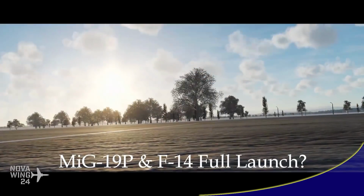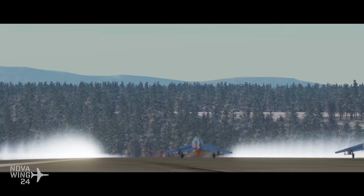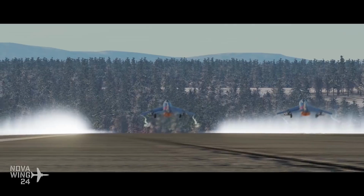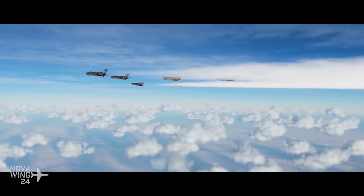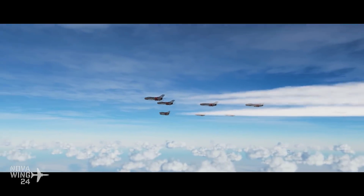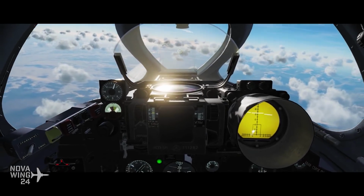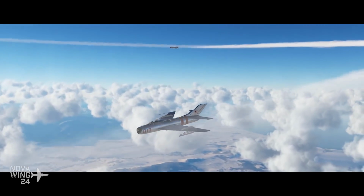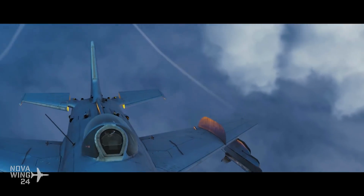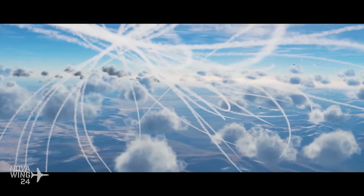Eagle Dynamics put out a statement this week announcing very proudly that the MiG-19 Farmer from Razbam and the F-14 Tomcat by Heatblur Simulations both exited early access this week and arrived in their full release version. Now, the MiG-19 from Razbam, I'm fairly okay with that happening. I was a bit confused about this because the statement on the website said that, and yet the eShop on the DCS World website still shows them both in early access.